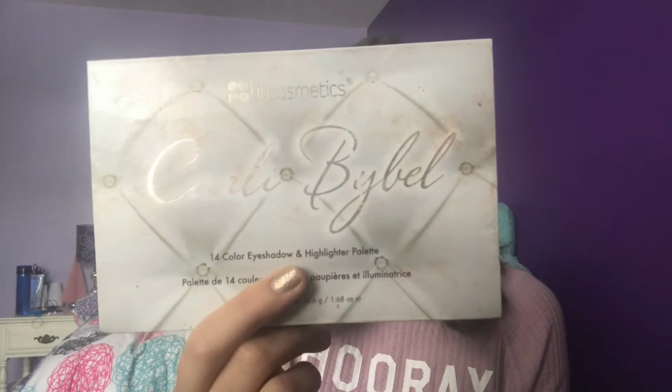Like I said, I'm going to be panning the BH Cosmetics and Carli Bybel, just the original palette, and this is going to be my Pan the Palette for 2018. I'm super excited to be panning. I really enjoyed the experience with this last year, so I figured might as well get another palette out of my collection this year. And I just always like to be using my makeup collection.